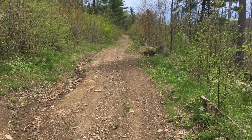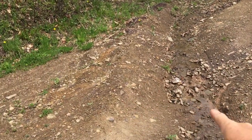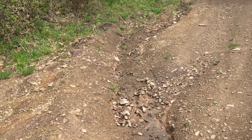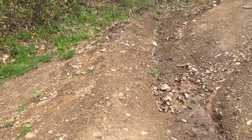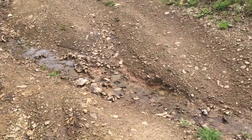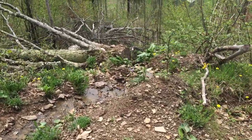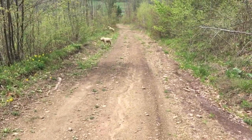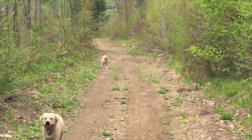Every 50 yards or 75 yards, you get these big humps in the road, and you can see what they're for. The water comes down along the side and it hits this berm. I don't even know what these are called, but it hits that berm and it diverts the water off to the side and down the hill, and it keeps your road from washing out. So you can see there's the next one right behind that dog.